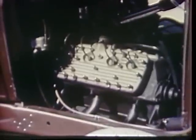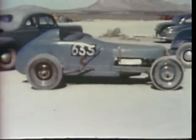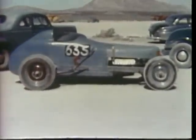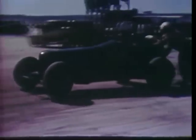For you younger people in the audience, this is a Ford Flathead V8. It was in this class, called Streamliners in those days, that Hilburn would become the first hot rodder to go 150 miles an hour.